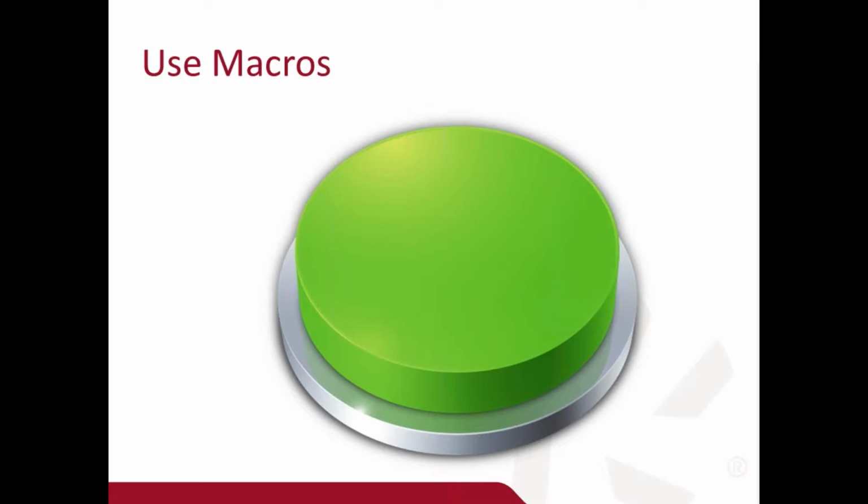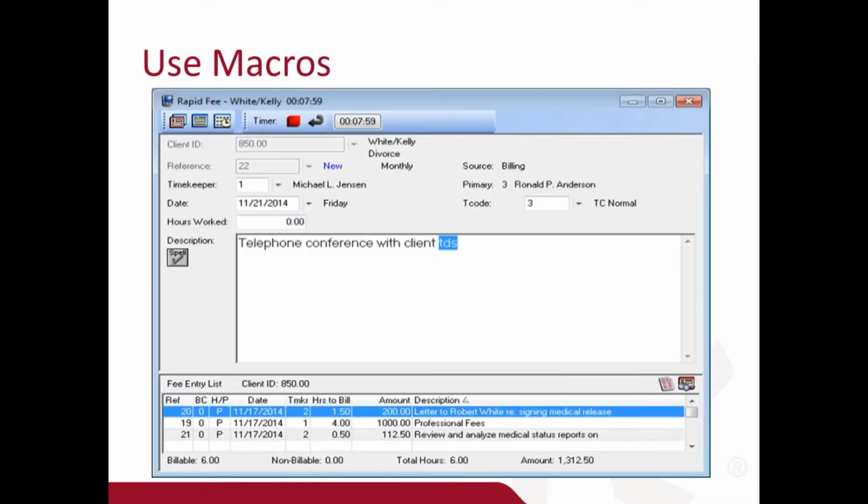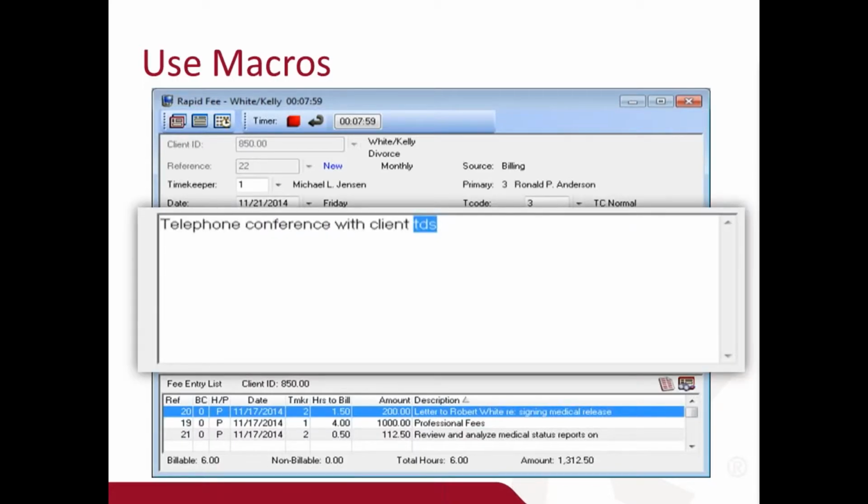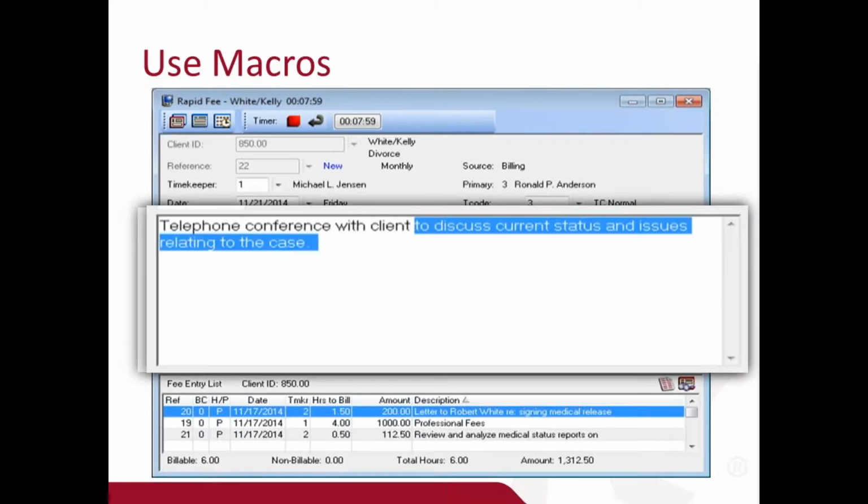It makes transaction entry faster because you have less to type. And it helps your firm have a consistent description throughout the firm so that others can help explain an item on a bill. For example, here in a fee entry in TABS 3, we see the letters TDS highlighted in blue. When I press enter after typing TDS or the space bar, depending on what I want to do after this, then it's going to expand to discuss current status and issues relating to the case.